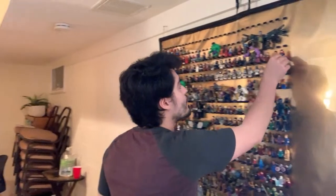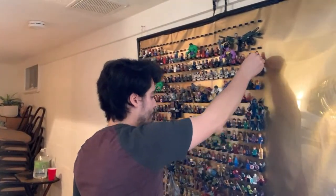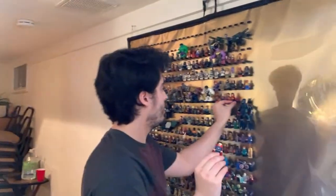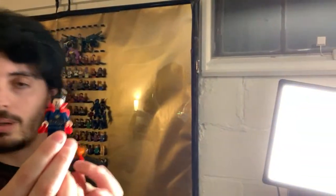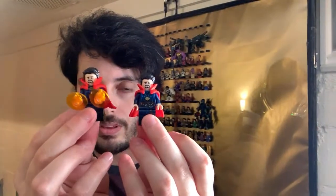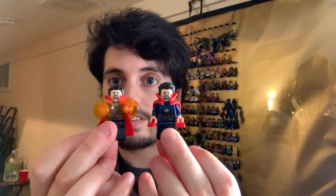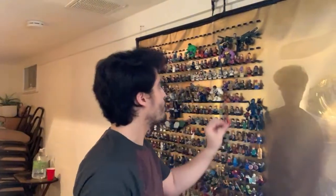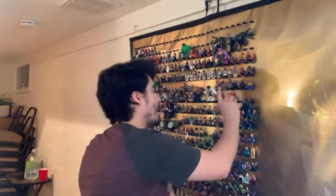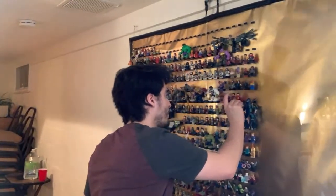So yeah, I can show you the newer Doctor Strange figures. This one came with the No Way Home set like a month ago. Oh, we're trying to find this face. And this one was the latest one with Doctor Strange 2. They're different figures. They have slightly different chest prints, which is just insane, because you'd think that figures coming out that close together would be the same, but they're not. And it's just incredible to see Lego, for some reason, go all out on Doctor Strange figures.